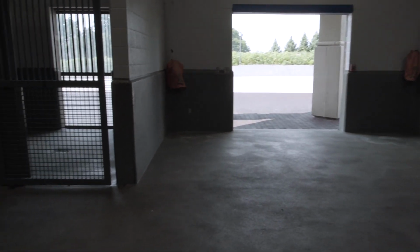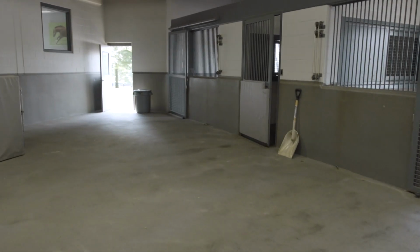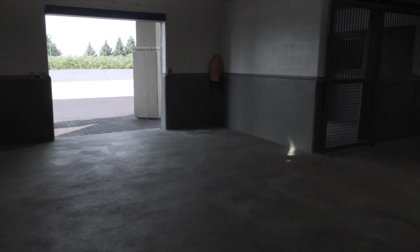This is the breeding shed right here, where it all happens. We're in the receiving area right now, where the mares come in and get teased. We'll have a teaser stallion in here. We bring the mare in, get her teased, and then she's ready to go into the shed.